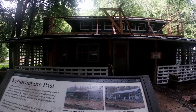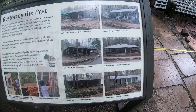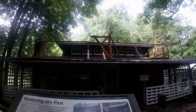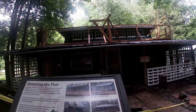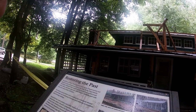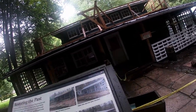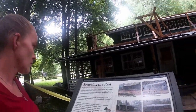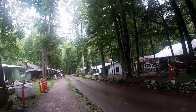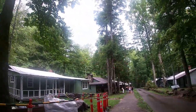See the befores and afters. Yeah. You guys got my hat on. Pretty much. I think those are hickory hats or something. Whoever's doing the work. Stay back. Do not cross barrier. We can go in this one.